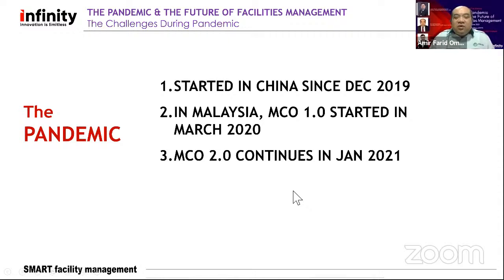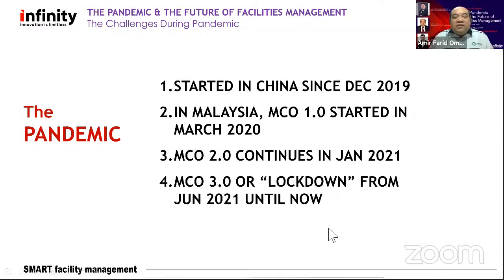And then MCO 2.0 continued in January 2021. And now we are facing MCO 3.0, back to lockdown from June 2021 until now. We don't know how long it will last.